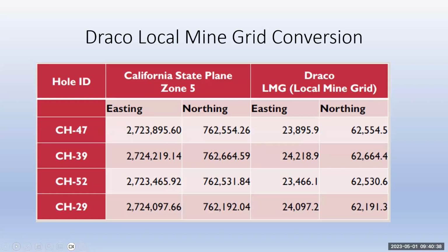The table compares digitized drill holes from a map with the California state plane coordinate system to the converted coordinates from the Draco local mine grid. As you can see, the locations match fairly closely.